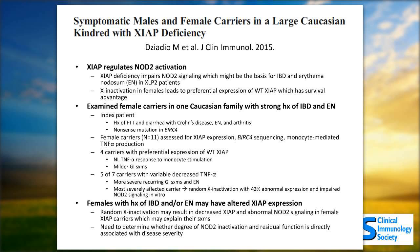Four of the carriers were noted to actually have preferential expression of the wild-type gene. These patients had a normal TNF-alpha response to monocyte stimulation and generally had very mild GI symptoms. On the other hand, 5 of the 7 other carriers had variable decreased TNF-alpha secretion in response to monocyte stimulation, and these carriers had a history of more severe recurring GI symptoms and erythema nodosum.